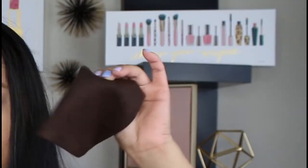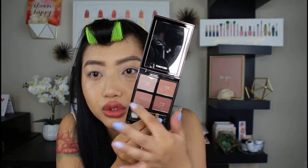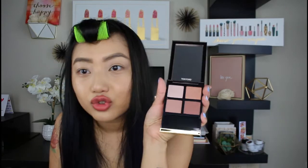Look at this. It comes in this little bag here. It's so fancy. Look at this, so bougie. This is the Tom Ford palette. I'm so excited. We have some neutral tone, and we have these two brushes here. I don't understand why Tom Ford still has these brushes. I wish they could take out these brushes and maybe make the quads a little bit bigger or add like 2 more colors on here or something for it to be $88. But yeah, I'm stoked. I'm excited to try out these colors.